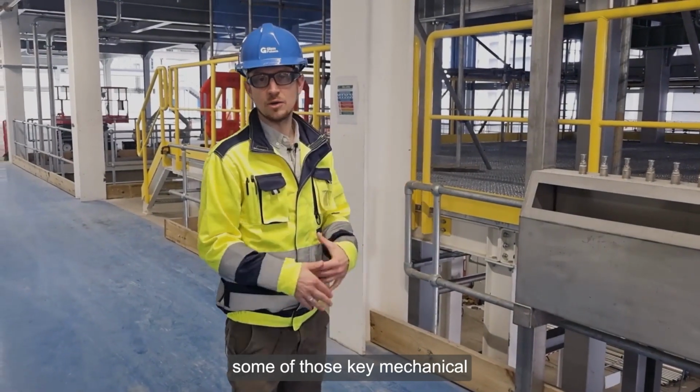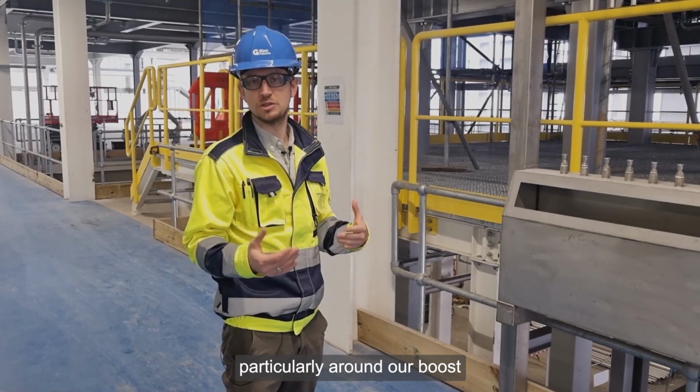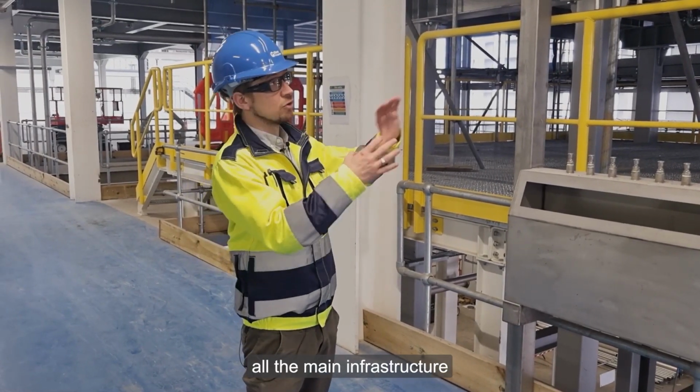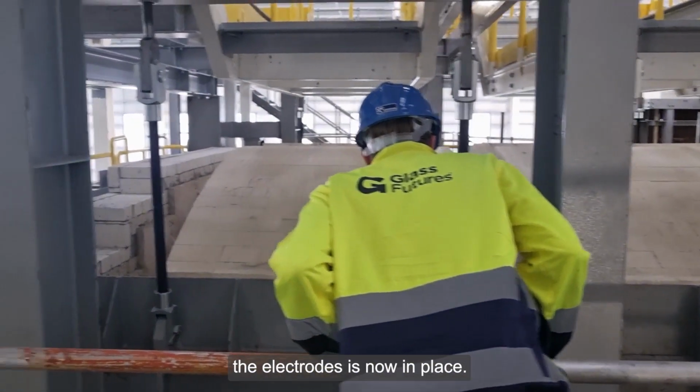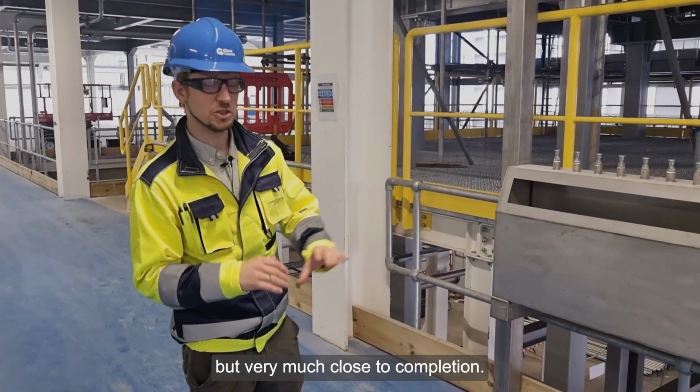Some of those key mechanical and electrical installations really surround our alternative fuels work, particularly around our boost and our electrodes. As you can see here, all the main infrastructure for all of the cooling for those electrodes is now in place. A few more instruments and control system pieces to go in, but very much close to completion.